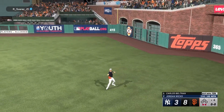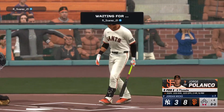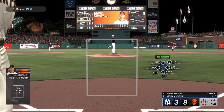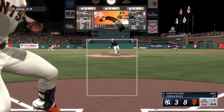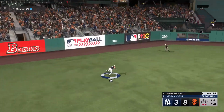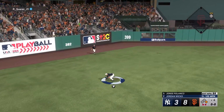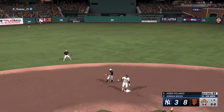No trouble here. Puts it away for the out. And there's 2 down. The batter now, Jorge Polanco, 0 for 2 in this one. Out into left center for a line drive base hit. Makes the turn and heads for second. And he'll pull in there with a stand-up double.